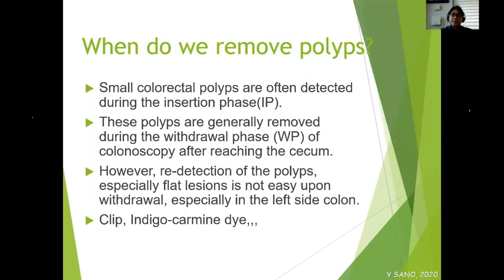And I think recently, during colonoscopy insertion, you often identify small polyps during the insertion phase. These polyps are generally removed during the withdrawal phase, when you reach the cecum and come back, and perform polypectomy.